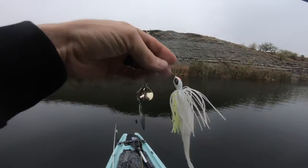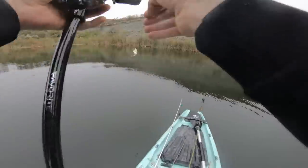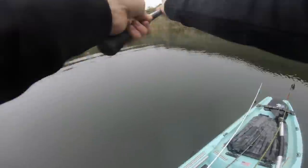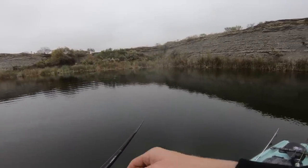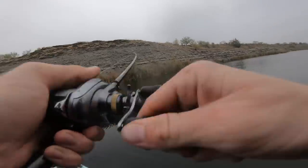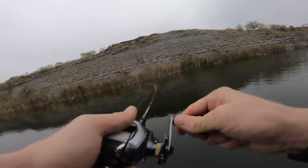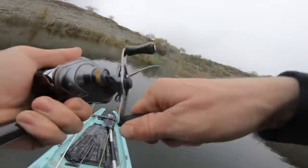All right, here she is, y'all, in all her glory. 3/8 ounce with a super salty Fluke on the back, ice white color, to go with the shad and chartreuse spinnerbait. Now this isn't going to dive as deep. I'm going to just slow creep it, and I think I got one. First cast on the Zinger, baby. Woohoo! First cast ever, at this spot right here. First cast on the Zinger.